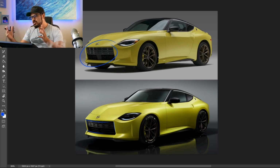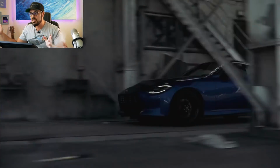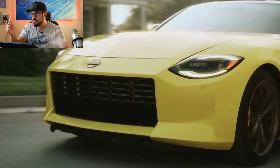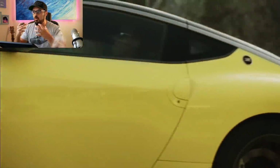I think it looks pretty fine. I mean, this is going to be one of these cars, just like the Supra, which is going to have thousands of body kits and modifications done to it. I think that's part of the whole spirit of the Z cars and also the Supras. But this kind of breaks it up in a better way, and it doesn't make the square look so imposing.